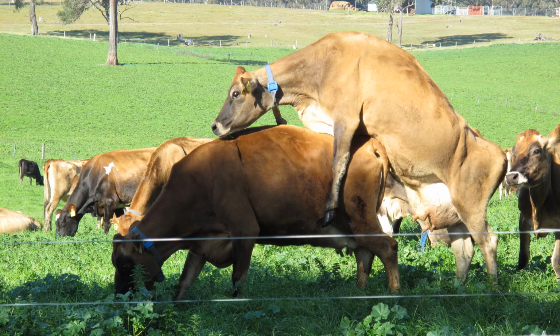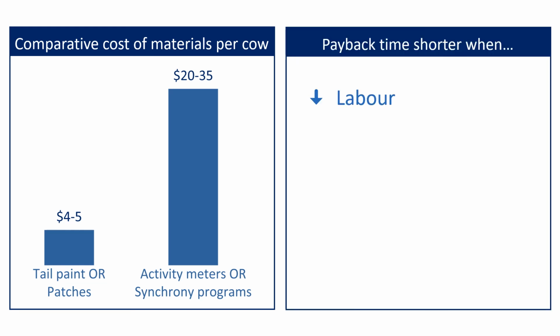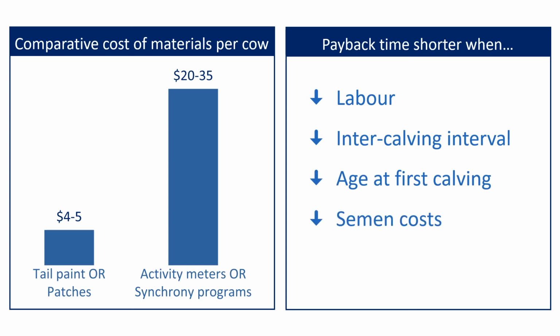The last comment is on the cost of activity meters. Activity meters are more expensive than other heat detection systems, requiring considerable upfront investment. However, in a case study of a year-round herd in Northern Australia, the gains in reproductive performance were superior to other options. Payback times are shorter when the activity meter significantly reduces labour costs, requiring less observation and no need to apply paint or patches or interpret the result. And when it reduces the intercalving interval, the age at first calving, semen costs and production losses in sick cows due to earlier treatment.